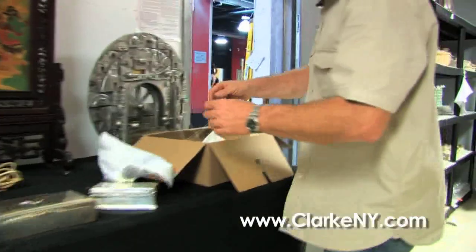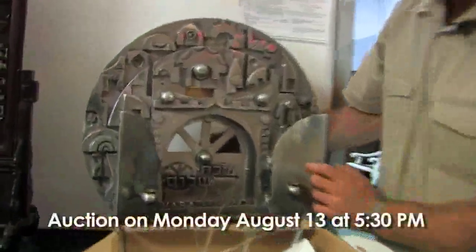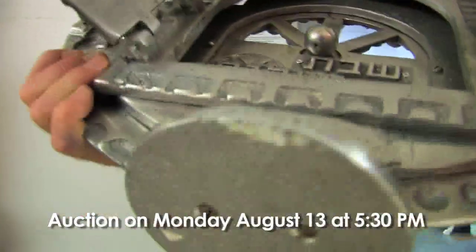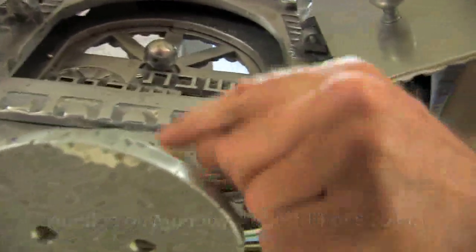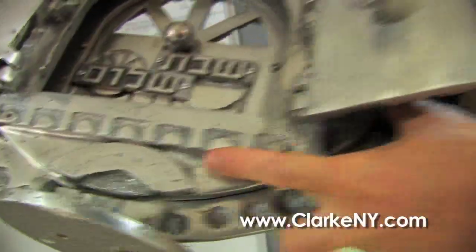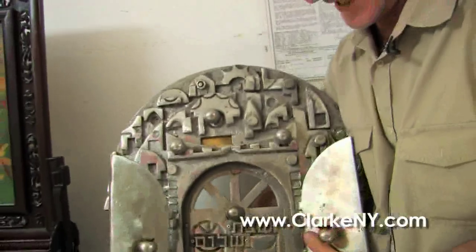And here a mid-century Judaica sculpture, Shabbat Shalom, signed and dated 1978. We haven't quite been able to figure out the artist yet, but it's really a wonderful piece of mid-century sculpture besides being utilitarian. That's gonna wrap it up for me, Steve, and we'll turn it over to Nelia, who will discuss the art we have in our upcoming sale. Thanks very much and hope to see you at the auction.